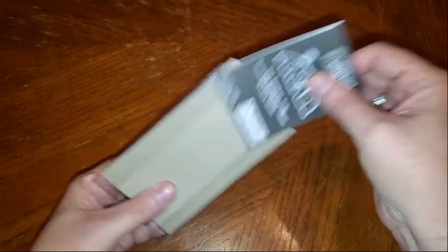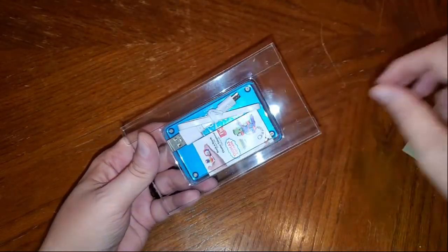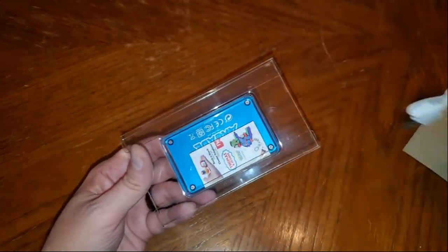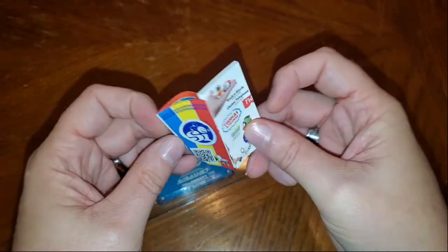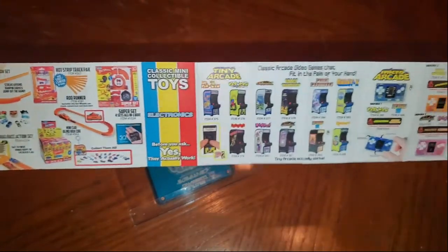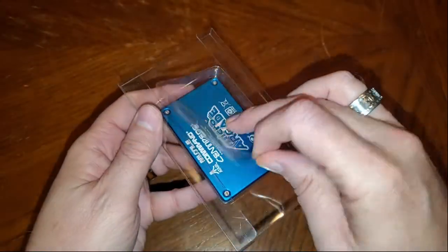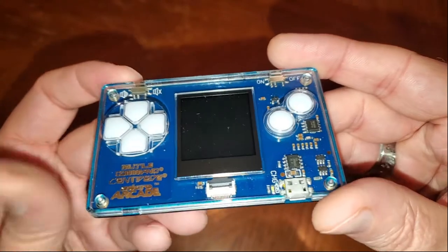Let's see, got some instructions. Don't need instructions. Okay, so inside, oh yeah, with micro USB for charging, we knew it would be that. And, oh, I love these catalogs from Super Impulse. That shows the bajillions of little cool tiny toys that they have. Yeah, that's awesome. All right, but here is our toy. Let's get him out.